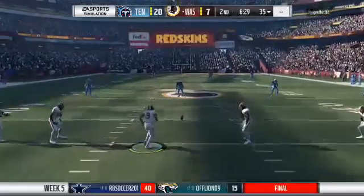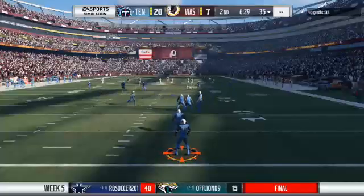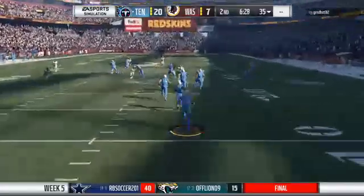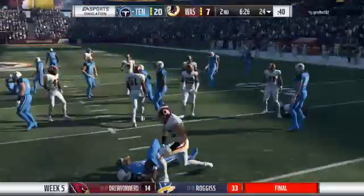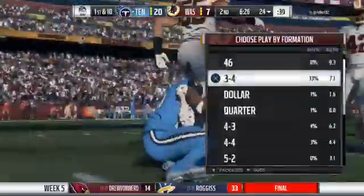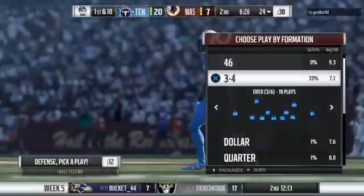Boswell on now to kick this one away. Adoree Jackson on the return. And a pretty good return here. He'll be stopped just shy of the 25 at the 24-yard line. The Titans offense now, they get set to head back out here.